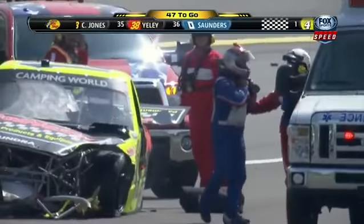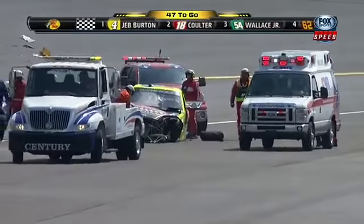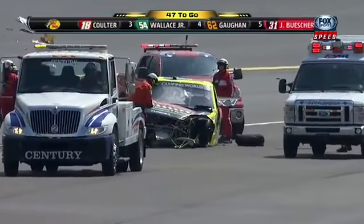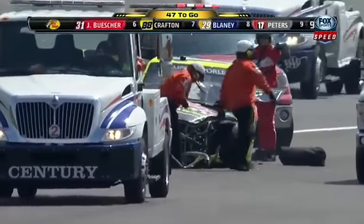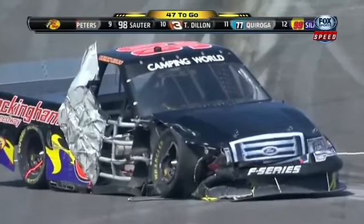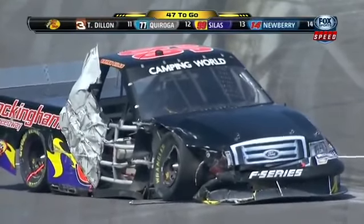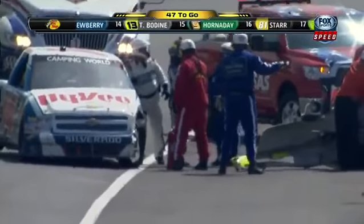What a tremendous crash by Todd Bodine. Yeah, Todd's out of the truck. We saw him walking. He's about to climb into the ambulance. They'll take him to the infield care center, check him out. Todd was up in the top 10. He was running in the 10th spot. Not only did he get clobbered by Silas, and you can see the damage there on Brian's truck, but then he went hard into that outside wall too. So a couple of back-to-back heavy blows for Todd Bodine.